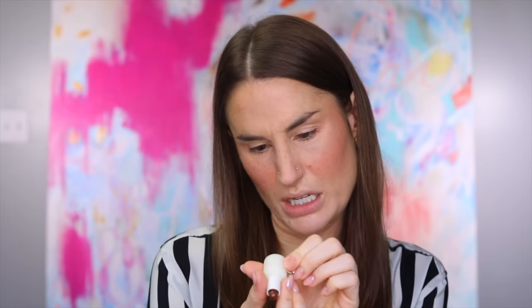Okay, this is the tiniest thing I've ever seen and it's the one that I actually like the most, and it is the shade Dune in their Super Slick Lip Balm. I'm gonna swatch all three of these. I got so many compliments when I wore this the first time. It was my haul video for the Sephora sale and everybody was just like, these are the best colors on you. So the color of the lip balm is quite lovely.